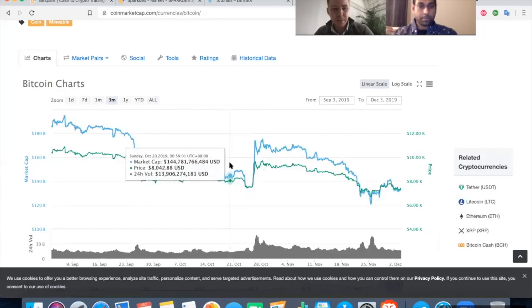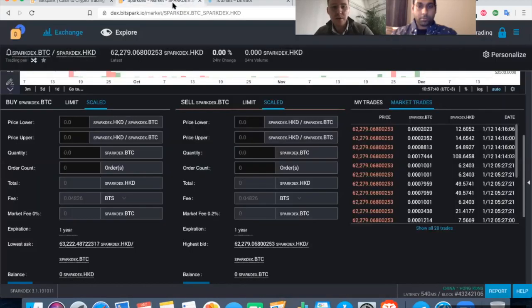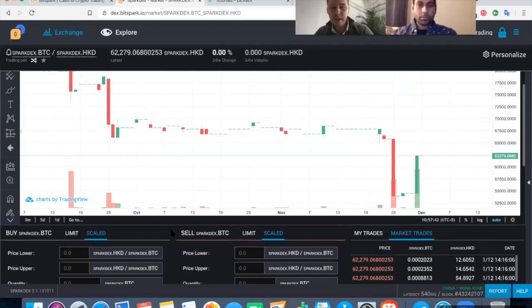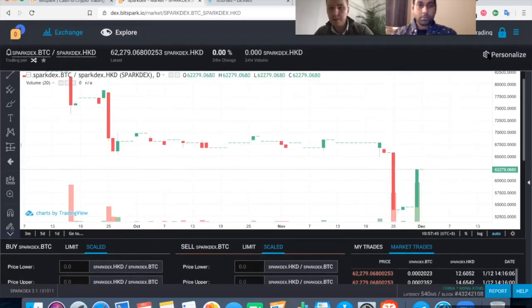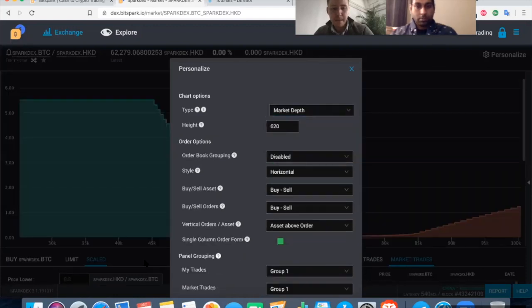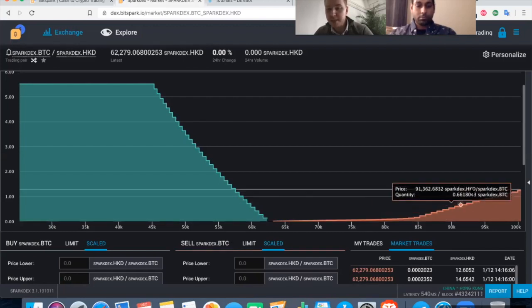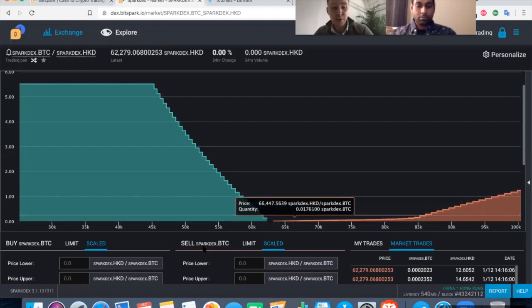So essentially the price can, in this case, right, we had a price of 7,495 and then boom, straight up to 9,500. Now, if you're trading, let's go back up here, we'll change it to market depth. So if you're on this and overnight somebody just goes boom and takes up all of your orders here, then it's a good thing that you're in the market there because you've been able to execute trades all the way up or all the way down.